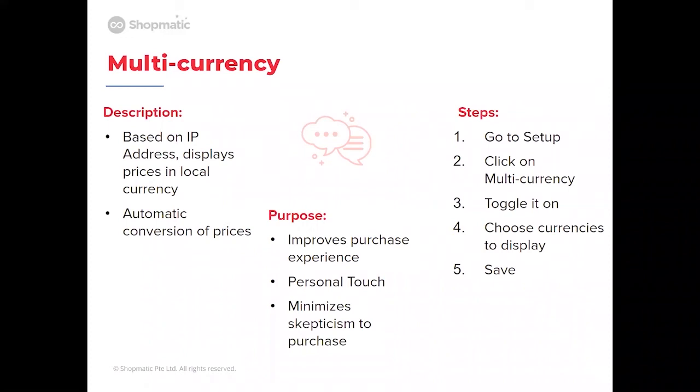Now, this is an interesting feature and must be turned on because it improves the overall purchase experience for the customer. Next, it does make it more personal since he can see the prices in his own currency. And lastly, it also reduces the skepticism and reassures him to make the purchase since all the prices are in his own currency.